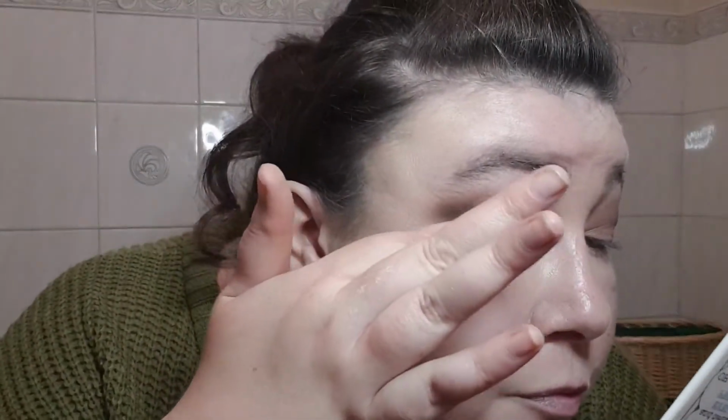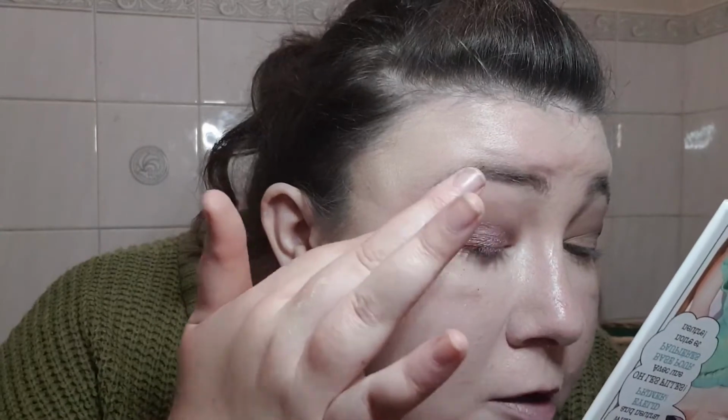That's beautiful, I'm gonna say burgundy, but it's a plummy-ish, pinky-ish tone. And this one's a shimmer, because we love a bit of shim. All right, I might have to use my finger on this one. There we go. They're a little bit crumbly.